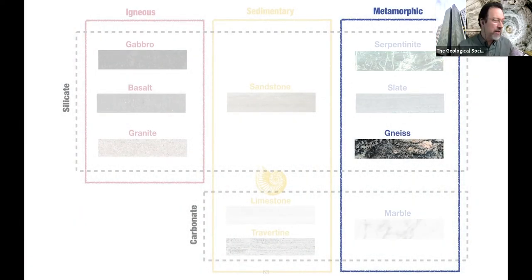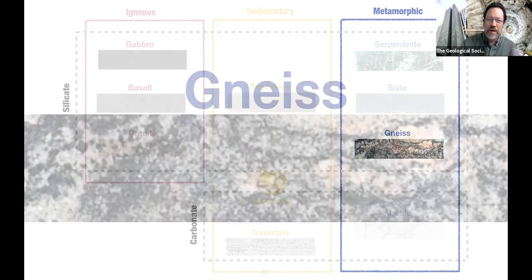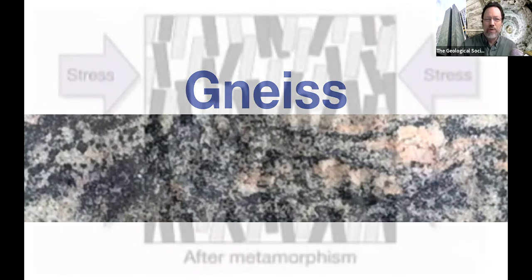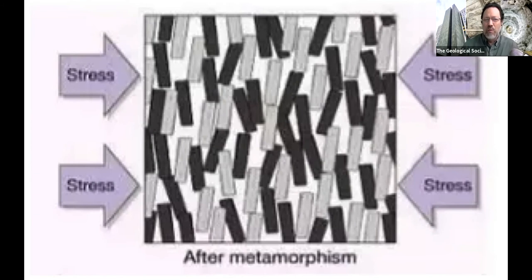Okay, we're moving on to gneiss. Everyone's entitled to at least one geologic pun, so you can make it at this point or save it for later. Gneiss. It's either a sedimentary rock or an igneous rock that's been further metamorphosed to the point where you get this kind of foliation. What happens when you apply stress to a rock over time is that especially the darker minerals will reorient, the olivine and the hornblende and so forth. And so you get lines that are perpendicular to the lines of stress.